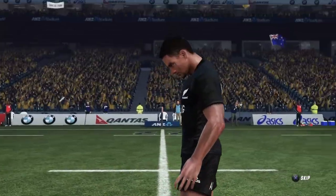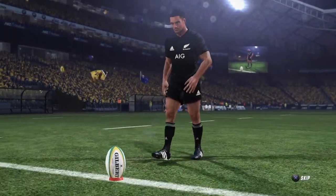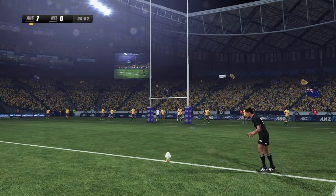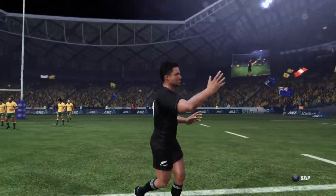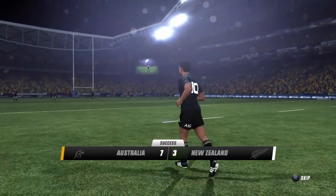Well, this is a gimme, really. The distance is certainly kickable. He'll just have a bit of work to do with the angle. Carter gets them underway with the penalty. That is good. Very good kick. This should add some much-needed confidence into this side.